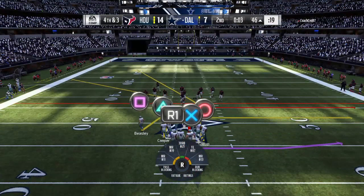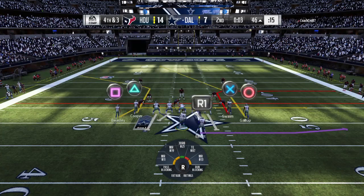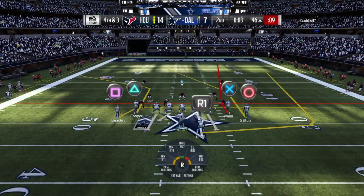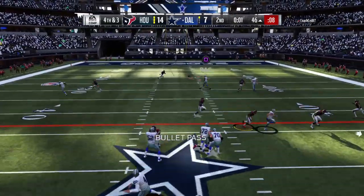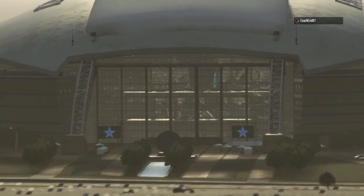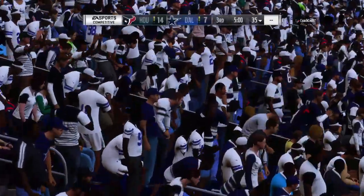And likely time for one final play here in the half, so they will go for it on fourth down. Final play of the half, Prescott. And that is going to be incomplete. First half in the books. You're watching the NFL on EA Sports.